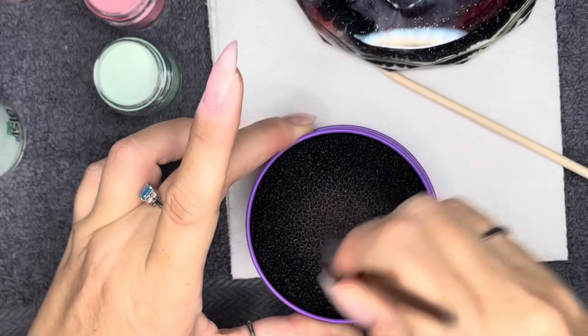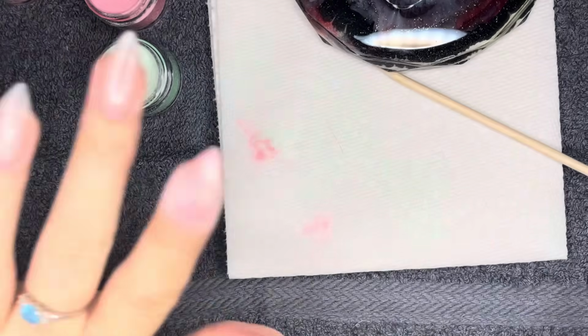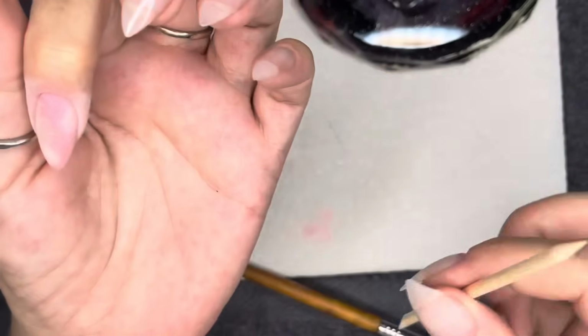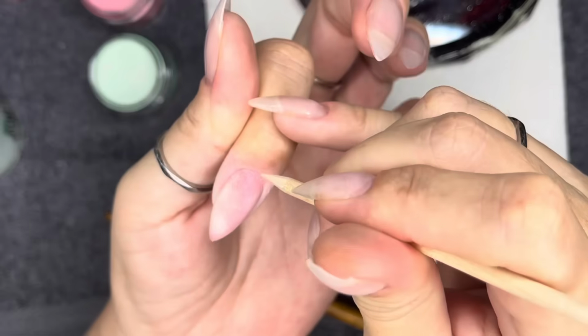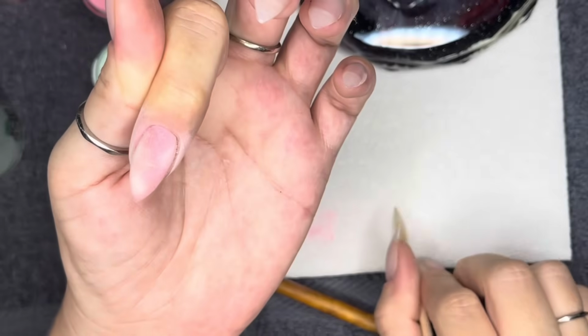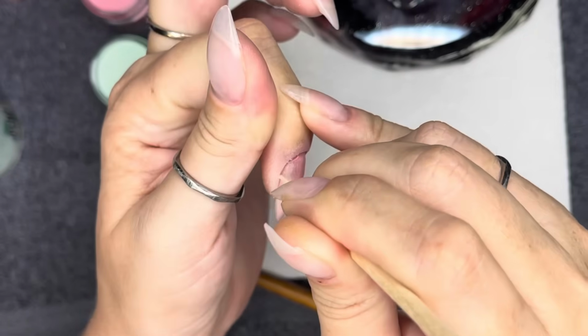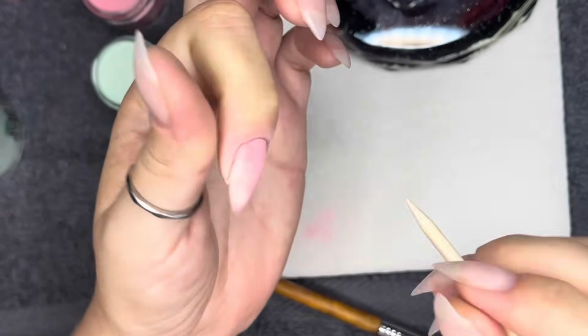I don't know. This is an accident. This is a total accident. I did not mean to do this. Sometimes this is what happens though. You go and you have your mind set on one thing, it turns into something else, and it's so much better than you ever planned to begin with. So I can't even really take credit for this design at all. It was a complete accident, but I kind of love it.